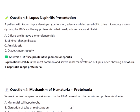Question 3. Lupus nephritis presentation. A patient with known lupus develops hypertension, edema, and decreased GFR. Urine microscopy shows dysmorphic RBCs and heavy proteinuria. What renal pathology is most likely? A. Diffuse proliferative glomerulonephritis. B. Minimal change disease. C. Amyloidosis. D. Diabetic nephropathy. Answer: A. Diffuse proliferative glomerulonephritis. Explanation: DPGN is the most common and severe renal manifestation of lupus, often showing hematuria plus nephrotic-range proteinuria.